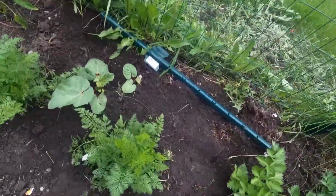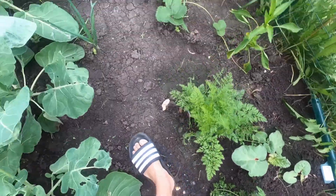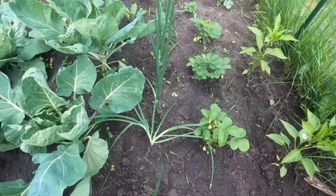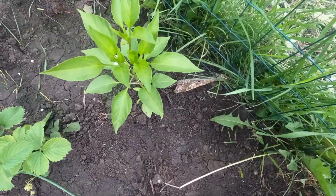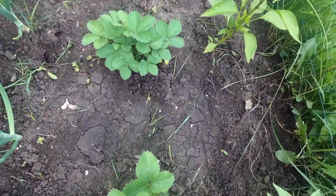Is that rhubarb? Yeah, I think so. And this one. And my onions. I have no onions today. And then at this time, my chili. Pwede ng pantinola, guys. And my strawberries. Look at that.